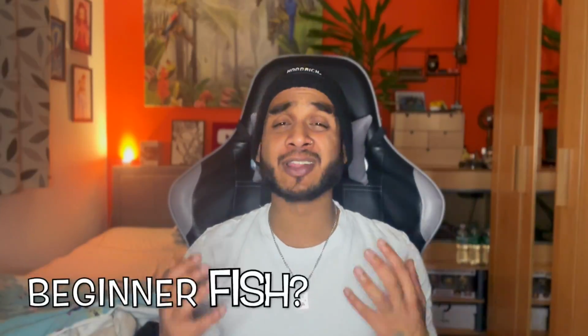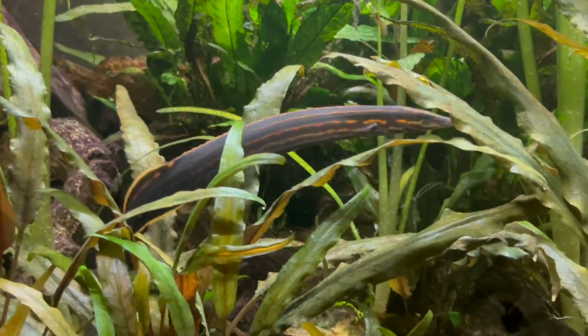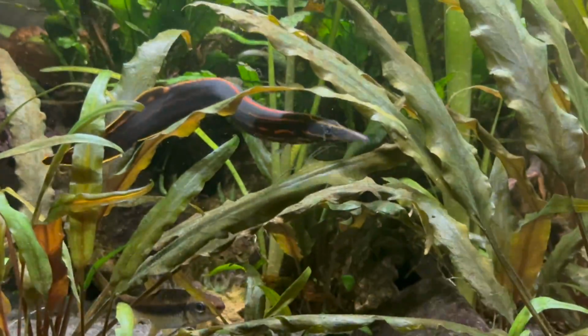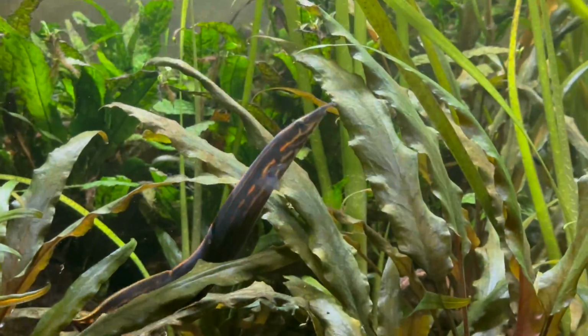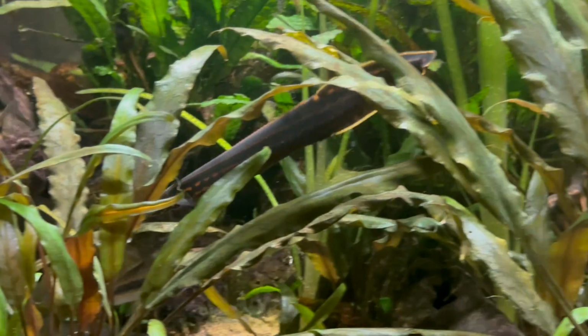Now in regards to whether they are beginner fish, I guess once again it's a bit of a 50-50 thing, just because of how big they get and because of their special dietary requirements. You know, they don't really eat the flake food and that. I would say they're not beginners, but more medium. So if you've had an aquarium for about a year or two, you should be completely fine. But if it's your very first aquarium, I would say maybe get used to the whole process of cycling your aquarium and learning how to look after fish and that. Give yourself a few months and then go for that fire eel.